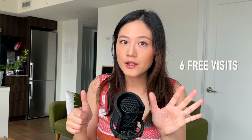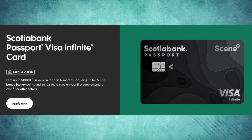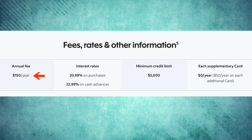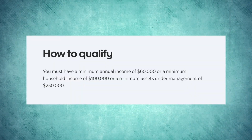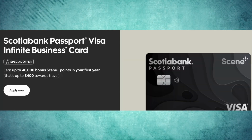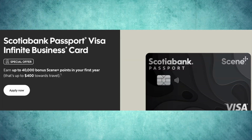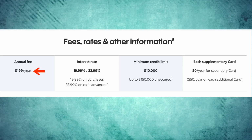And then there are 2 other credit cards that give you 6 free airport lounge visits. The Scotiabank Passport Visa Infinite card with an annual fee of $150 per year and minimum annual income requirement of $60,000 or a minimum household income of $100,000. And also the Scotiabank Passport Visa Infinite Business Card with an annual fee of $199.